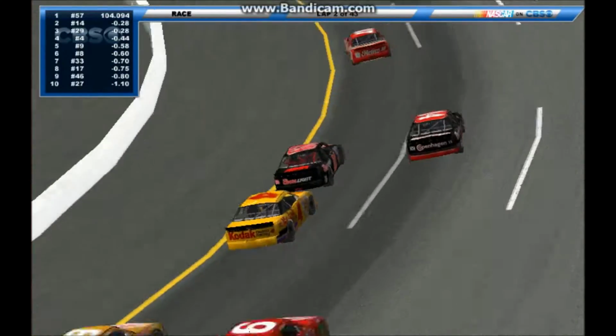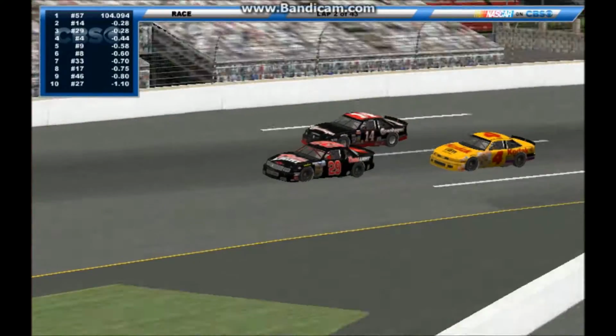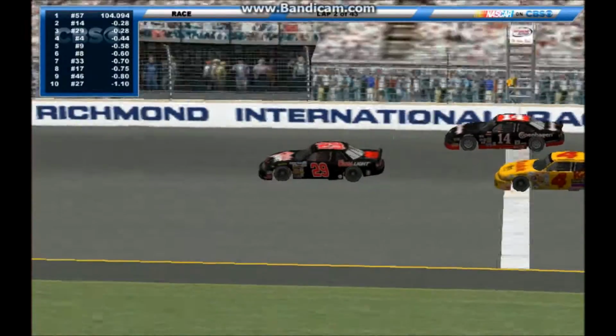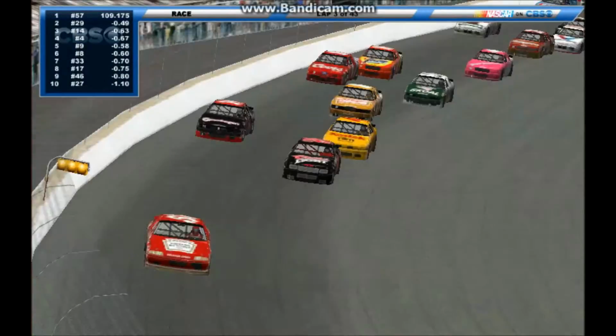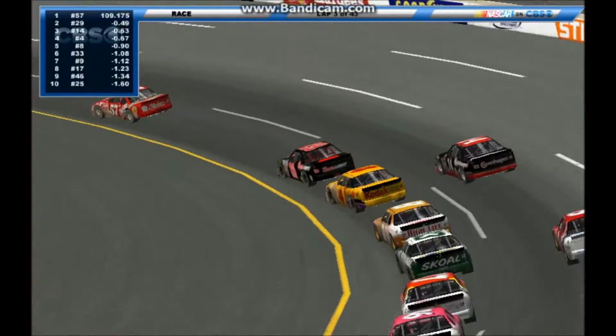I know a lot of people out there are probably going to be going, boo, he didn't get very creative with the numbers. But yeah, I used what I had to work with, people. Get off me, please. 3 laps. Working the 3rd lap. 2 laps in the book now.